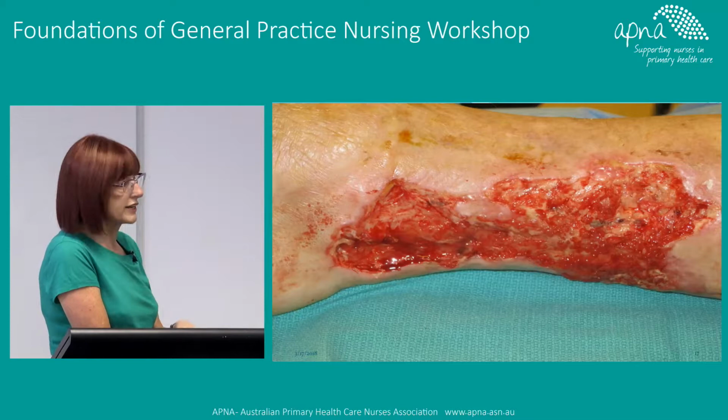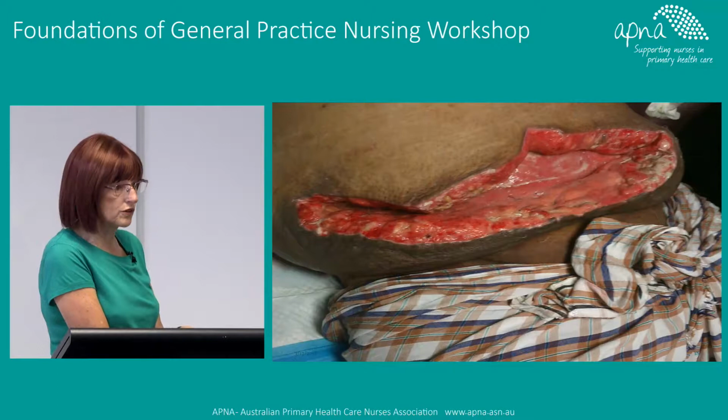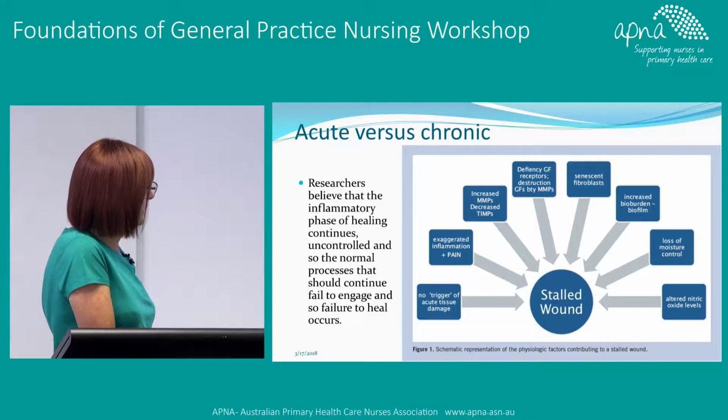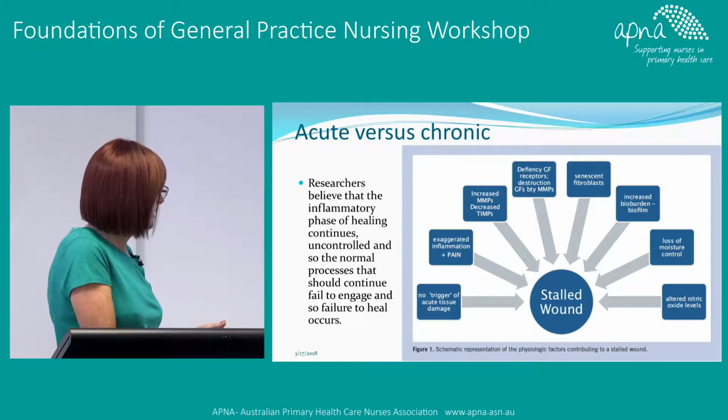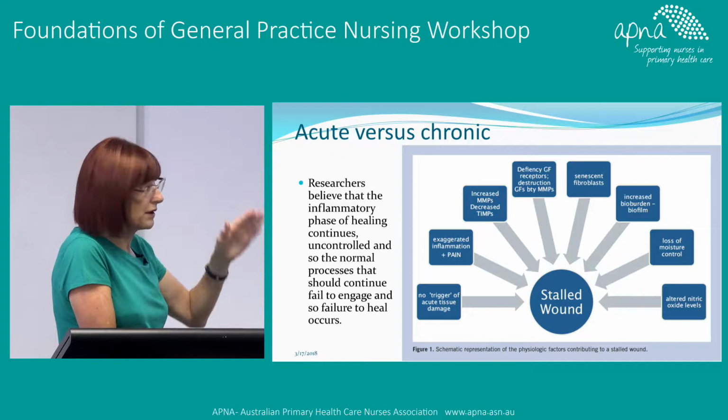Or the previous picture, a suture line that bursts open. Or another one, a suture line that's burst open. So researchers believe that the inflammatory phase of healing continues uncontrolled. So the normal processes that should continue fail to engage, and so you get slow healing. And that slide goes through those various factors that I mentioned, talking about how perhaps they are out of balance.